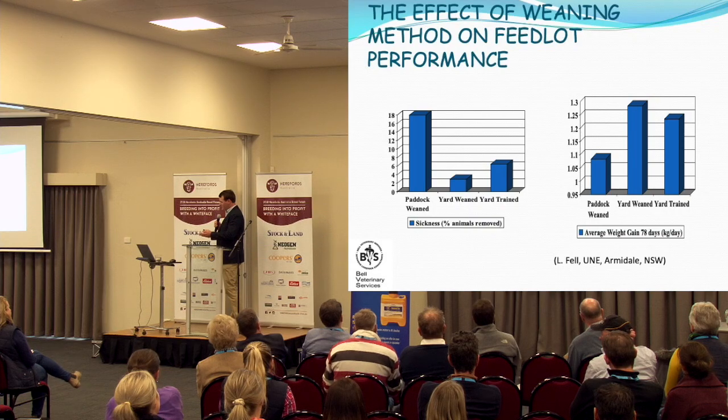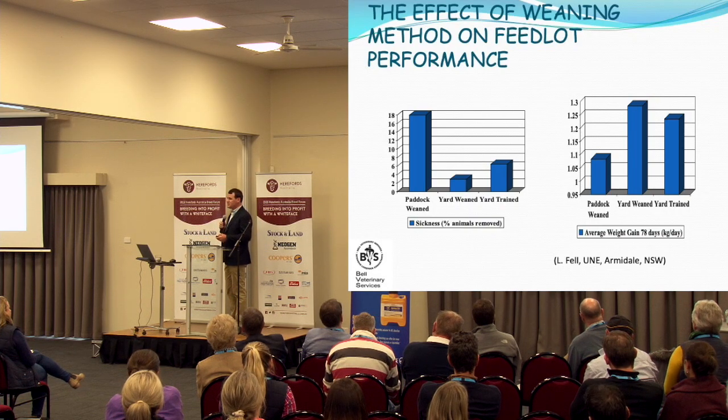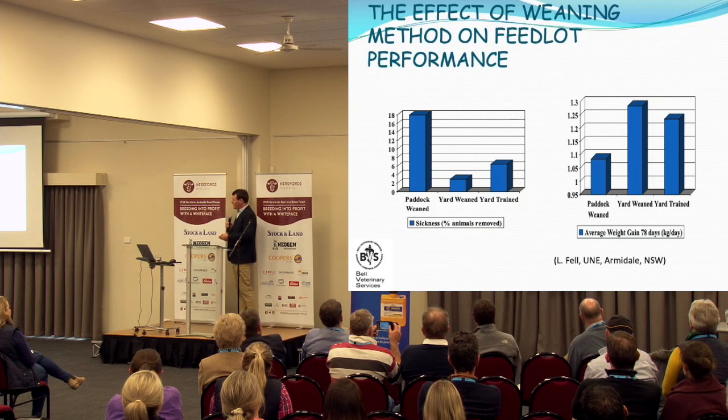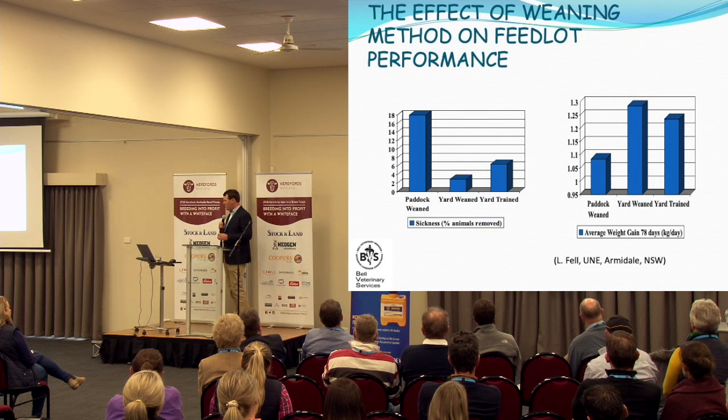So you can see that on the first one here, it's a little small, but those blue bars represent sickness as a percentage of animals pulled for BRD in the feeding period. You can see that on the paddock wean cattle, their pull rate's at about 18%. So these are cattle that we just leave in the paddock.